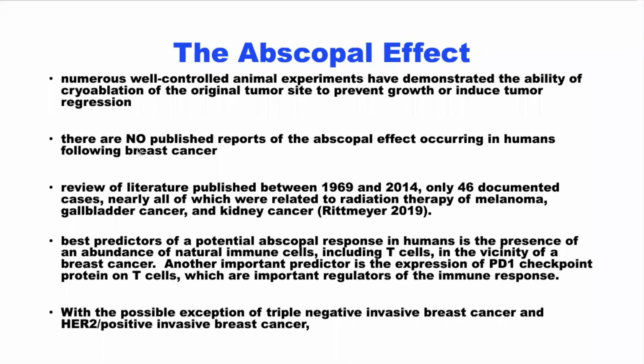Now, I see many patients who have heard about this and who come to me because they believe that the abscopal effect is what they're trying to achieve with cryoablation, and that it might eliminate the need for chemotherapy or other therapies. I want to be very clear that there are no published reports of the abscopal effect occurring in humans following breast cancer treatment. Let me restate that. There are no published reports of a cryoablation-induced abscopal effect in human breast cancer.